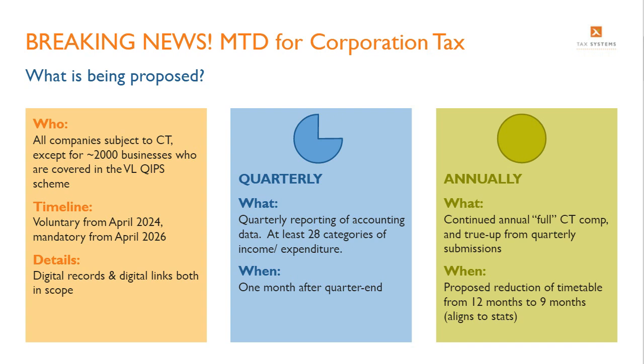So this is one of the areas where it felt like HMRC were asking the question rather than saying, look, we're going to reduce it from 12 months to 9 months. It was more asking what would be the impacts on your business if you had to reduce that timetable from 12 to 9, because I think that's a key area where they're looking for feedback from the industry. It's certainly one of the areas we'll be looking to feed back on when we produce our response to the consultation as a business.